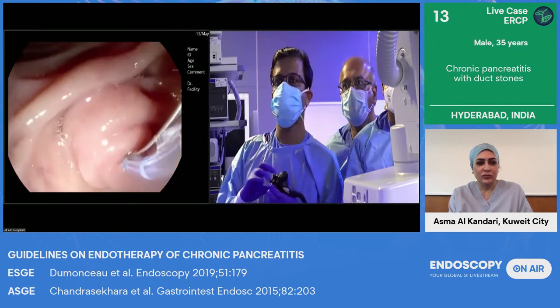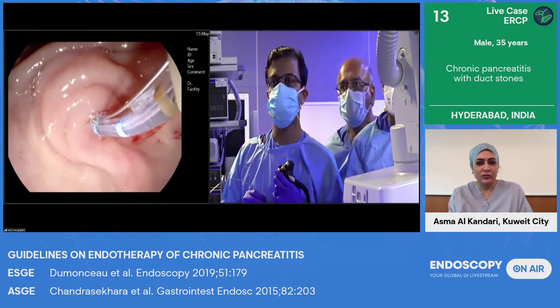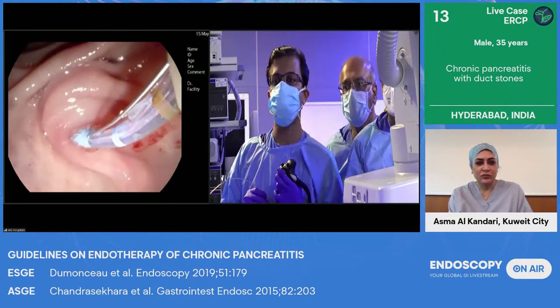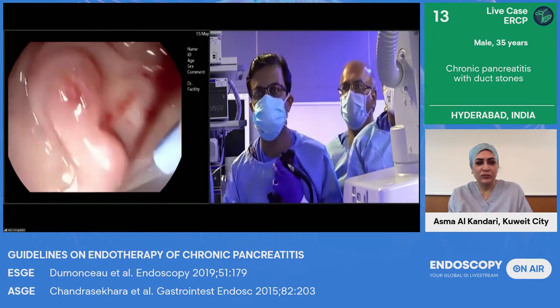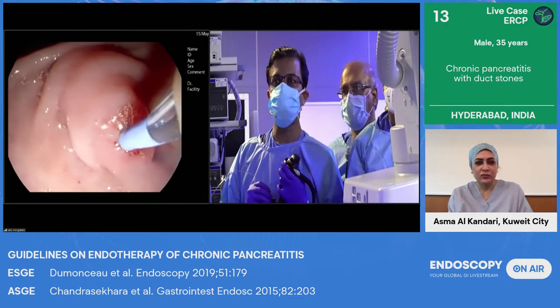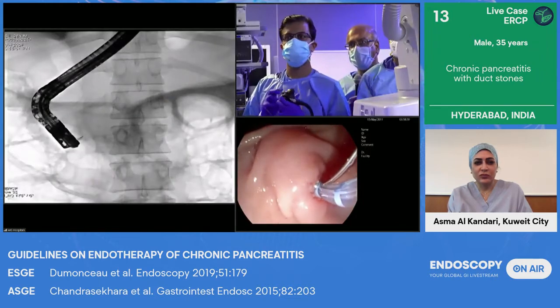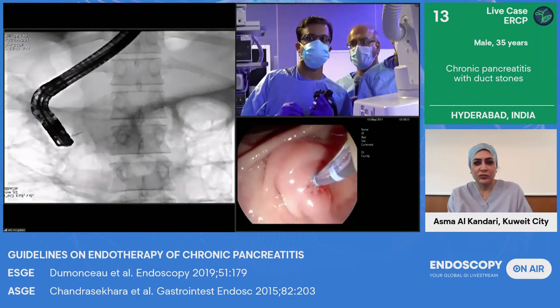Yeah. Okay. So please push the wire. As you see here, I'm trying to get into the pancreatic duct because there was this head stone in the head. We pulverized that. Calculi are completely gone. Don't see much on fluoroscopy in terms of calculi. So Rakesh is trying to gently place the sphincterotome towards the pancreatic duct.